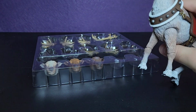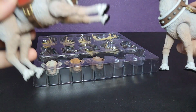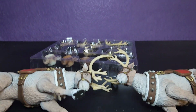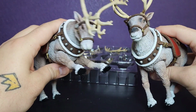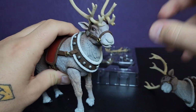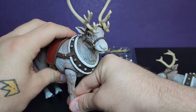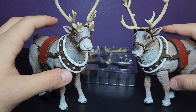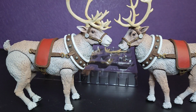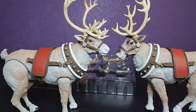And boom. Now, if you take your old one, not only do they have new face paints, but they have new antlers. So it just gives very good... Sorry, I've been playing with these nonstop. I love these things. It just gives some more variation to these reindeer. So I'm going to go ahead and repeat that process off camera for the rest of them.